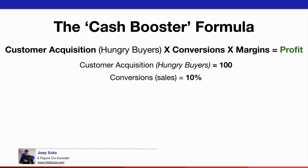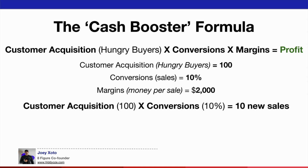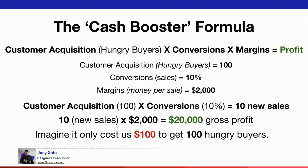Out of those 100 people, you might get a 10% conversion rate. On your margin, or the money that you make per sale, you could be making $2,000 per sale. These are just numbers as an example. At a 10% conversion on 100 people, you would be making 10 sales. So 10 new sales at $2,000 would net you $20,000. That's before any expenses, of course. So let's say it only costs you $100 to get those 100 people to come and check out your product. That means you've essentially just spent $100 to make $20,000.